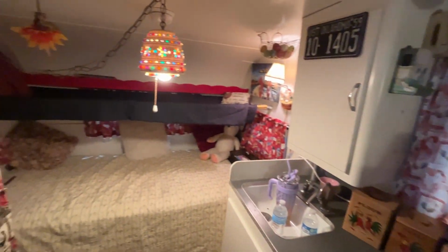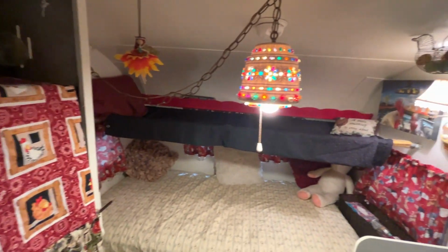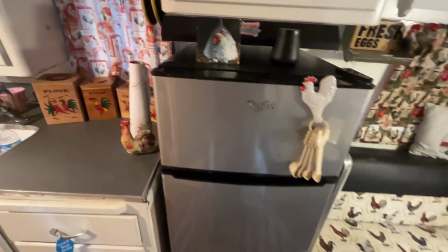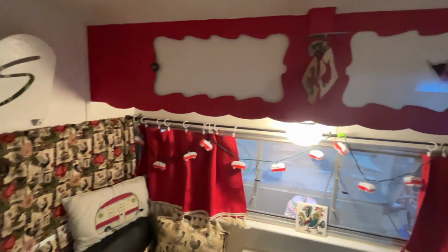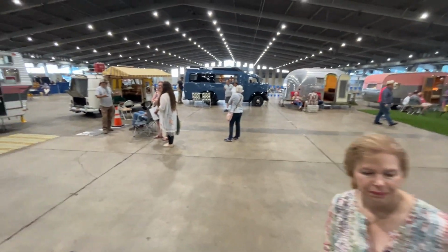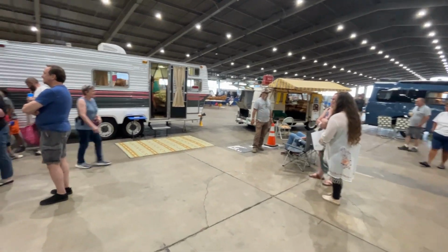Oh, well, this is pretty darn cool. Yes, we're actually going inside and looking around. Got a little sink over there. Got our fridge. Crazy chicken lady. Oh yeah, we've all been bitten by her. Let me go ahead and get out. Let somebody else come on in.